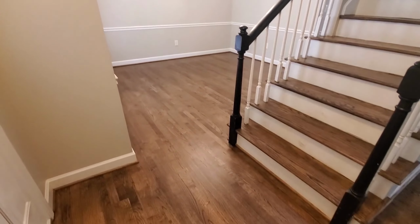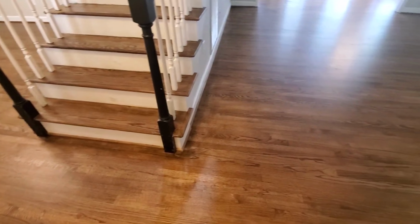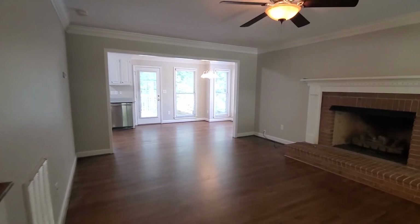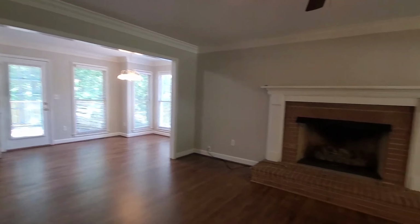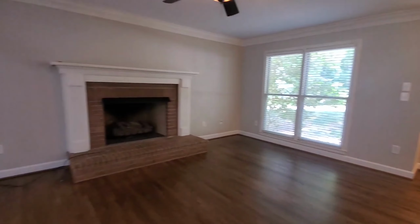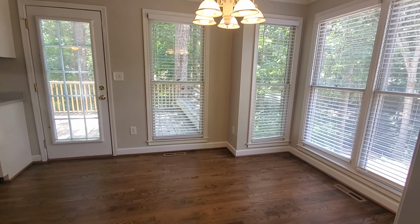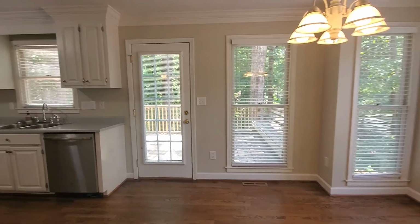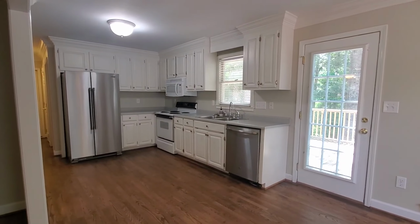Check out these beautiful floors. Aren't those gorgeous? Nice, spacious living room. Of course, I love all the windows because I'm a natural light girl. I love them. I love the blinds open. Bring some of that outdoors in. So here's your breakfast nook area. Of course, that's got all these beautiful windows. Enjoy that morning breakfast time, the wildlife out there.